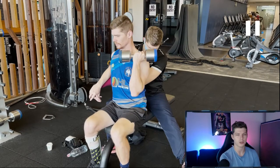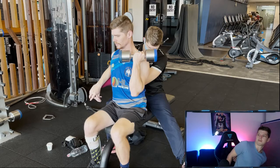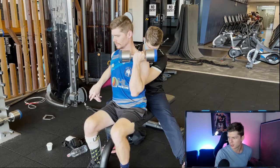So I almost get him in like, it's an unusual grip, but I hold my hand behind his back here. I've got one arm behind his back, and then I put it in front of his bicep just here. So it's just like that. That was really terrible to try and do. So I hold it just like that.